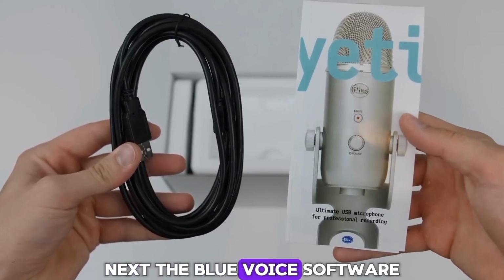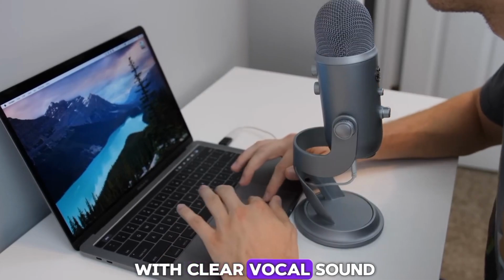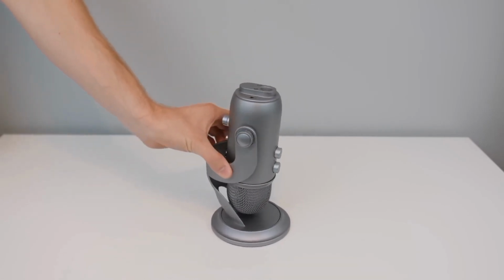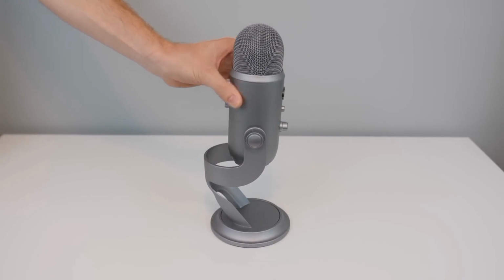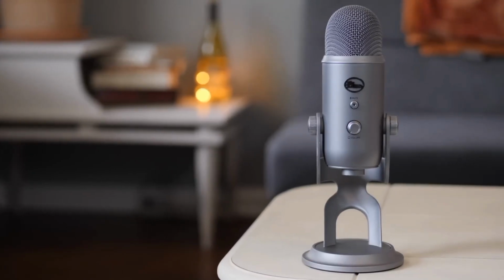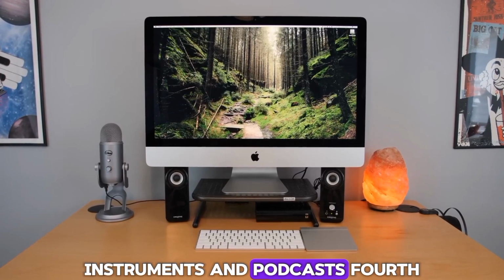Next, the Blue Voice software. It elevates your recordings with clear vocal sound and entertains your audience with enhanced effects and HD audio samples. Thirdly, it offers 4 pickup patterns. This flexibility allows you to record in ways that would normally require multiple mics. It's a game changer for vocals, instruments, and podcasts.